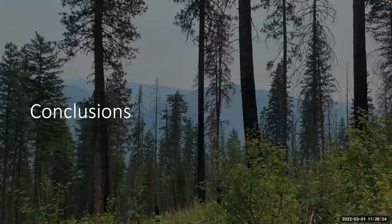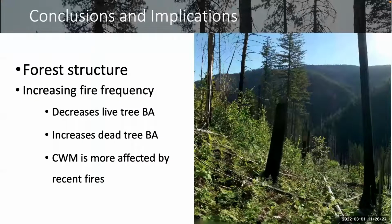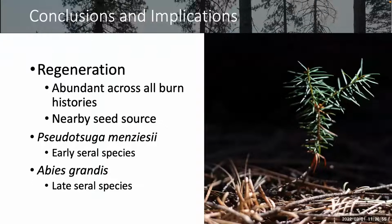So to go over what we've talked about, forest structure with increasing fire frequency has decreasing live tree basal area and increasing snag or dead tree basal area. Coarse woody material is more affected by how recent that reburn was rather than the fire history. So there's less differences between that second and third fire. Regeneration is abundant across all burn histories, and nearby seed sources are super common, and it's pretty rare to be outside of that 200-meter range.